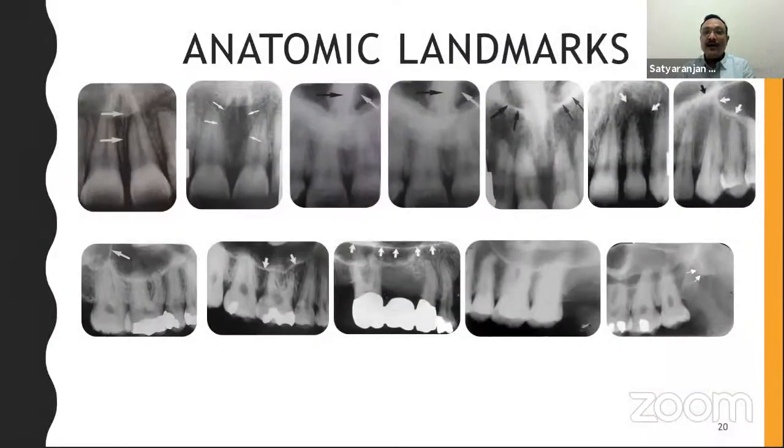In anatomic landmarks, there are different radiolucent and radio-opaque landmarks in the maxilla and the mandible. And as I said, most of the landmarks are not seen in all radiographs. So you need to appreciate that in the anterior maxilla, you have the intermaxillary suture, the incisive fossa, the nasal fossa, etc. And the maxillary sinus, the zygomatic process of the maxilla, even pterygoid plates, which are imaged on the posterior maxilla.